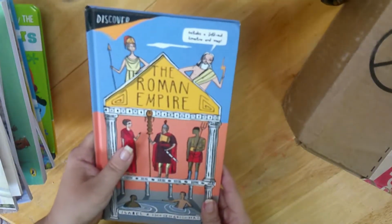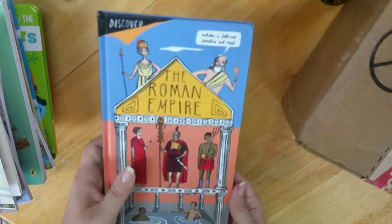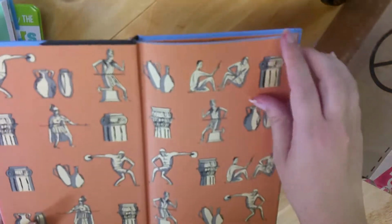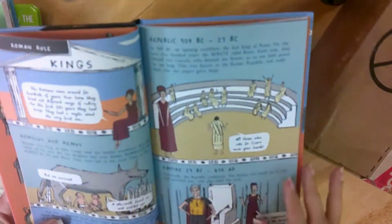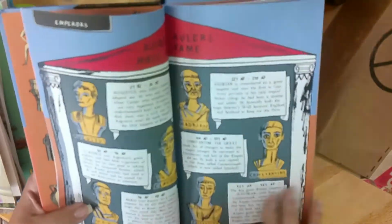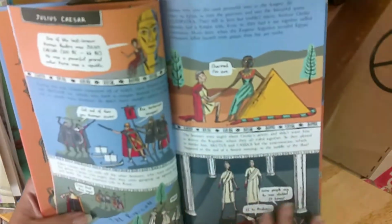This is a Discover book. It includes a fold-out timeline and map of the Roman Empire. Oh, this is cool. So it's like a spread out of the timeline. That's great. I like it.